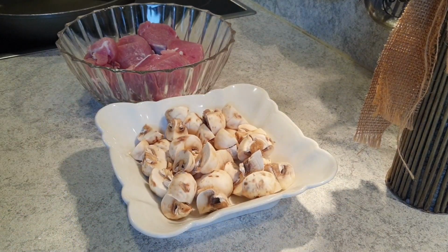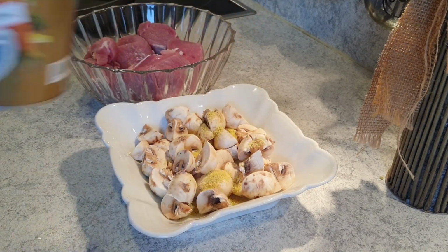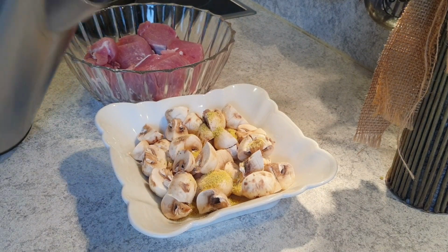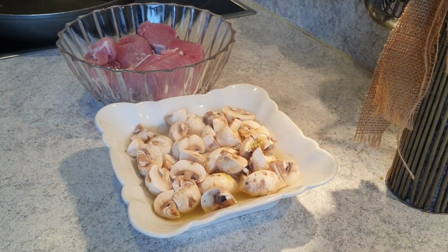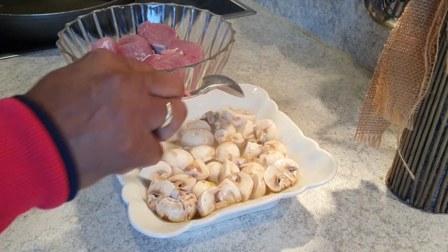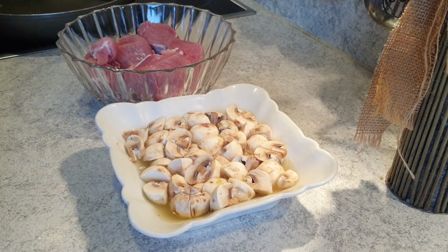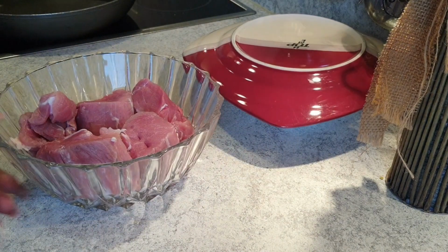So here I have some champignons which are washed and dried. I put them in and I'm soaking them in hot water with some spicy powder soup, vegetable soup, really very, very healthy. And I'm going to let them soak, and they remain good, they're not going to be cooked.